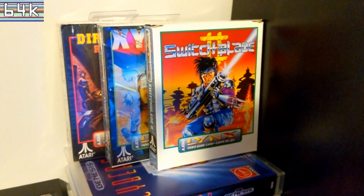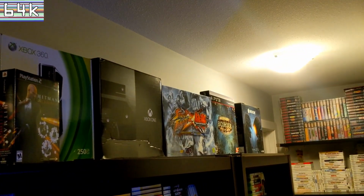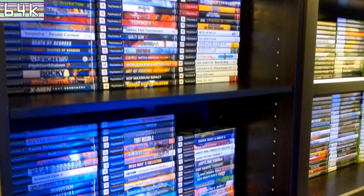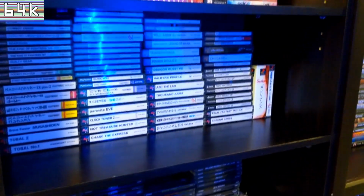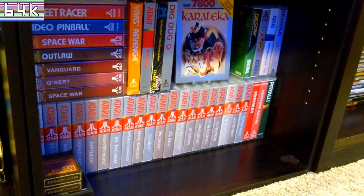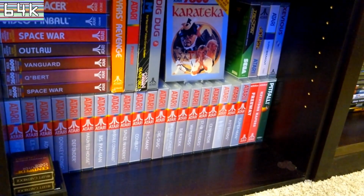Found a few of my Lynx games, a few that I have left. And yeah, so it's a kind of box sets up there. And a bunch of other stuff. And yeah, it's looking pretty good, I like it. I got space everywhere for everything. So there's room to grow. And yeah, I put the Atari stuff down here. And yeah, kind of like that.